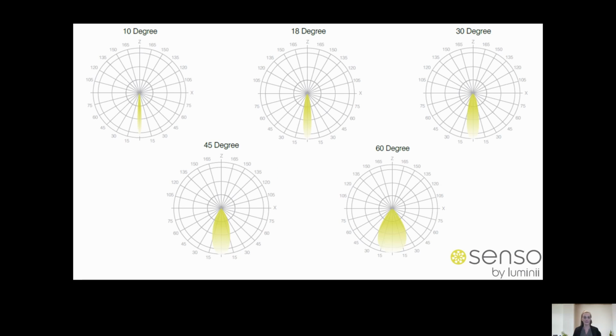This family offers a minimalistic aesthetic design, but focuses primarily on performance capabilities. You're able to choose from many optic degree options as shown, and several lumen packages, dimming capabilities, and color temperatures ranging from 2700 to 6500. Senso's in-house photometric testing ensures that the Leto 11 lighting design can match your needs precisely.